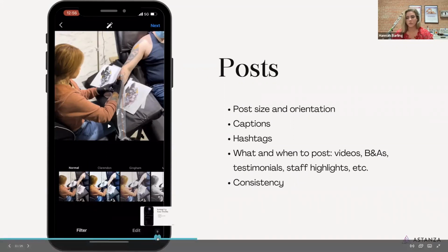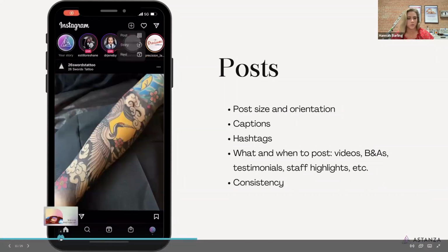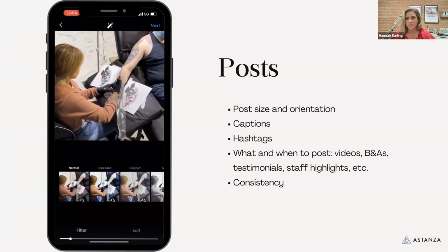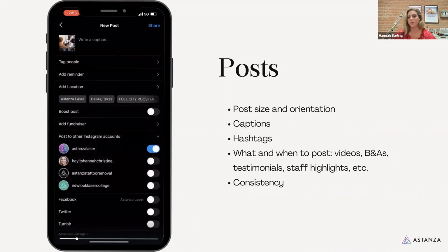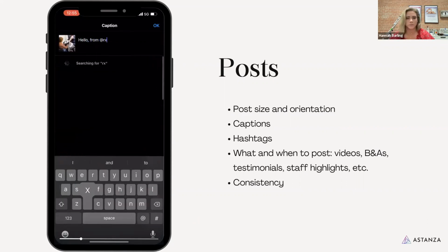And in general, when you're looking at what to post, the main thing is that you just want to ensure that you are being consistent. So if you're thinking of videos, you've got before and after photos, as we mentioned earlier, any type of staff highlights or testimonials from your people, then you want to get a nice little rhythm going. So as you are going through the process of sharing, just think about a little bit of consistency and switching up. You don't want to do 5 treatment videos in a row. Maybe throw in a client testimonial or a staff highlight in between so that you can mix up that feed aesthetic that we mentioned earlier.